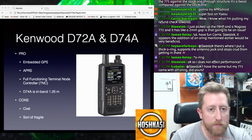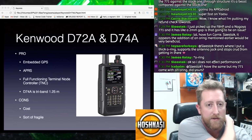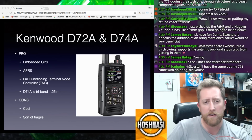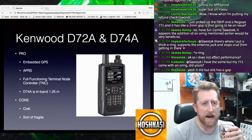Stack: I just picked up an F8HP and a Nagoya 771, and it has like a 2mm gap. That is not going to be an issue, but there shouldn't be a gap.